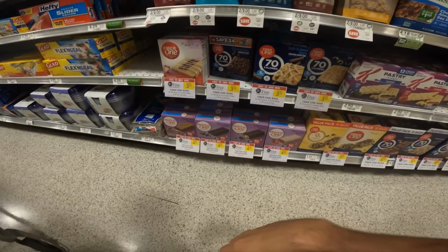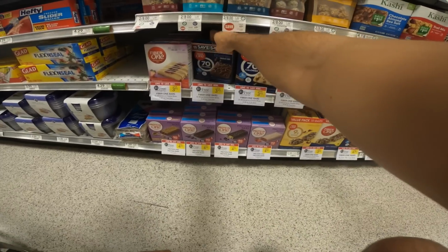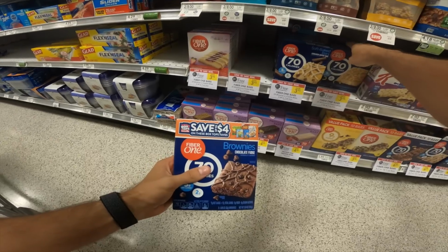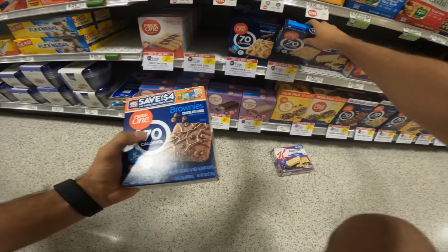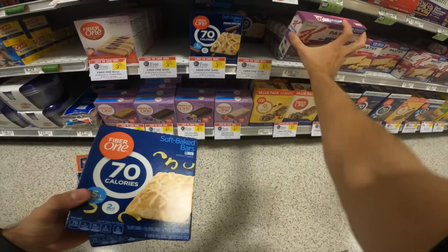All right, bars, all these sorts of things, these granola bars, stuff like this. I am a huge fan of these 70 calorie little brownie bars, but you want to make sure you're getting the 70 calorie ones because this one right here is 160 calories. Not worth it, but these definitely are. They taste pretty good too.